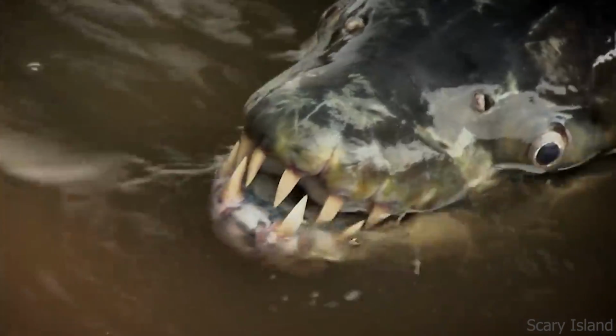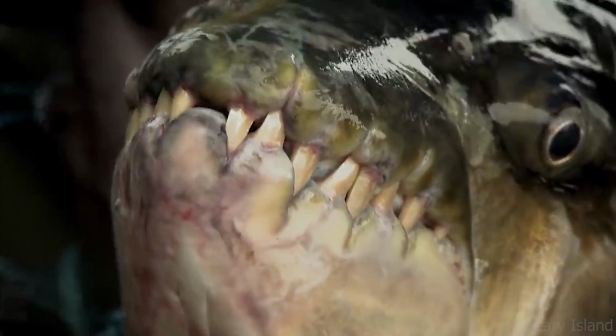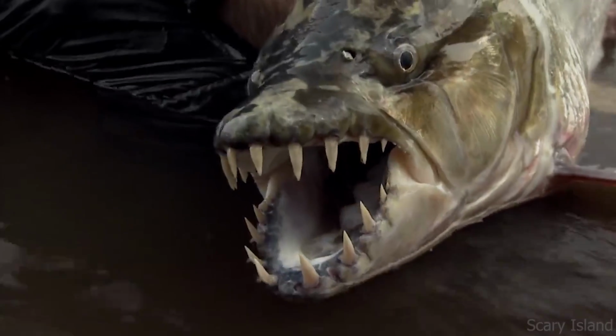The Hydrocynus goliath, more commonly known as the Goliath tigerfish or giant tigerfish, is a vicious predatory fish found lurking in the waters of large rivers and lakes in Central Africa. Goliath tigerfish are willing to take chunks out of other large fish, large animals, and even each other in order to survive, although generally they only turn to cannibalism if food sources are scarce.